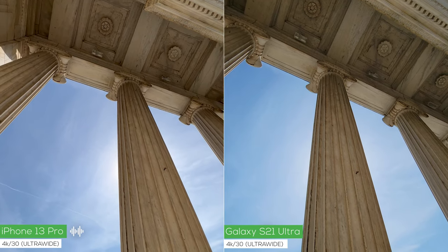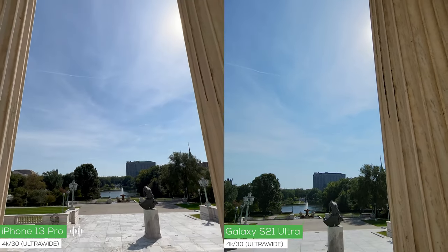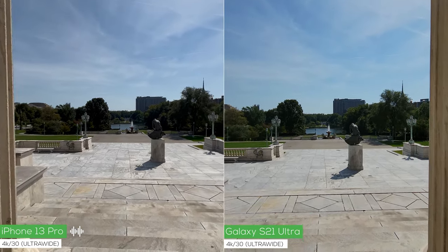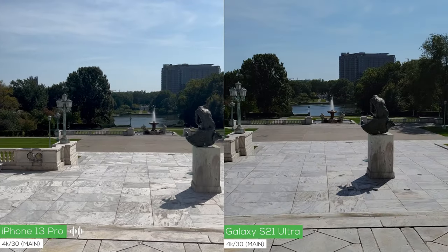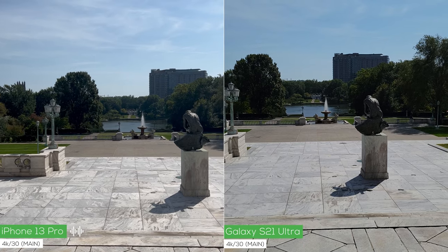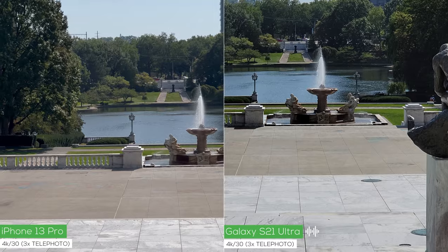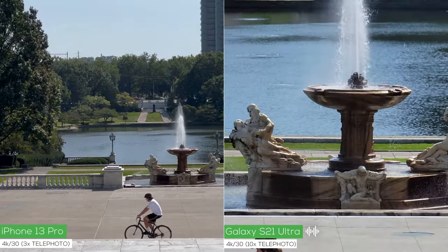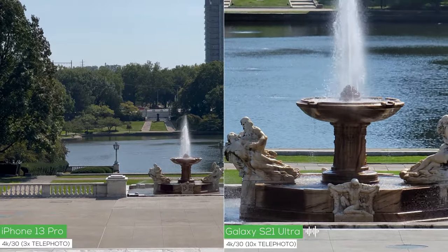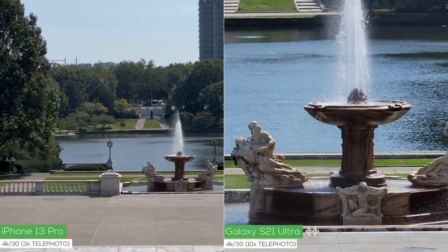And this here's a look at video capture from the rear cameras on both of these devices. 4K 30 FPS from the ultra wide, and then being able to switch to the main, and then also the zoom cameras. And of course, the Samsung Galaxy S21 Ultra having the advantage of having 10x zoom from the rear camera with the periscope camera, which gets in significantly closer than what you can get with the iPhone.